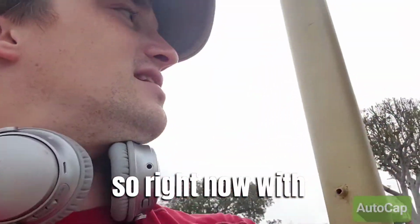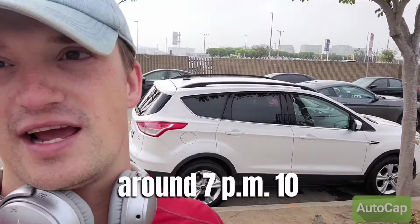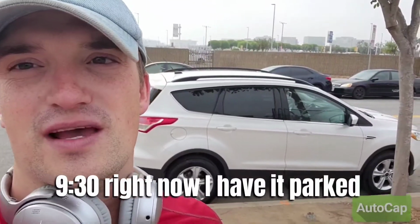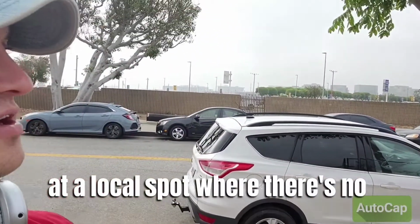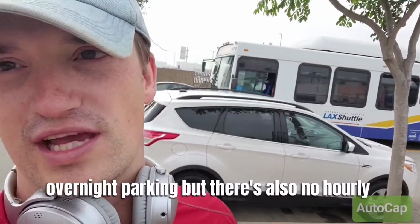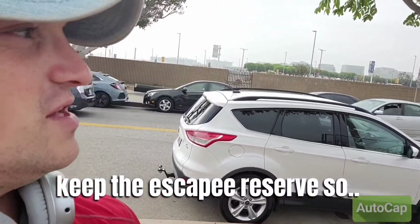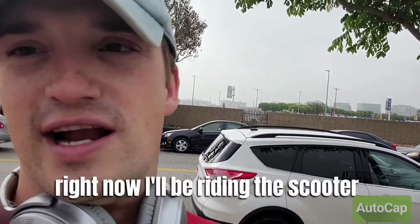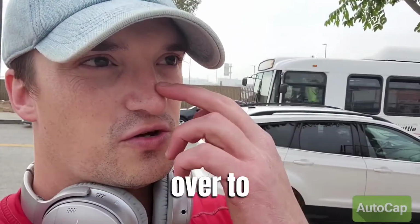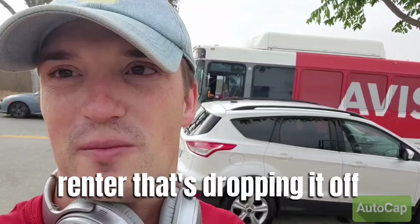So right now with the Escape, because I'll be dropping that off around 7 p.m. tonight and it's only around 9:30 right now, I have it parked at a local spot where there's no overnight parking, but there's also no hourly limitations for how long I can keep the Escape here either. So got that taken care of, and right now I'll be riding the scooter over to LAX property to pick up the Mustang from the renter that's dropping it off.